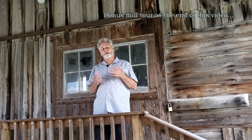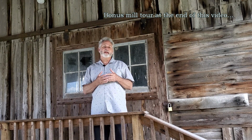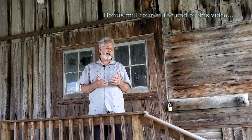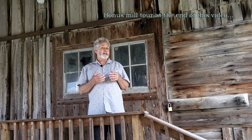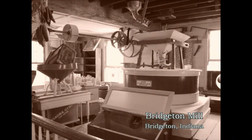Now, once the kernels are off of the cob and they've been shelled, then we would need to grind them down. And there were two primary ways of doing this. In the early mills, the 1700s and 1800s, they used what they call a stone mill. This was two large round stones that are flat. They have grooves in them that move opposing to each other, and they would pulverize the corn or the wheat down to whatever consistency they want.